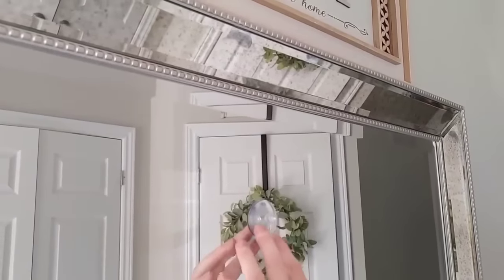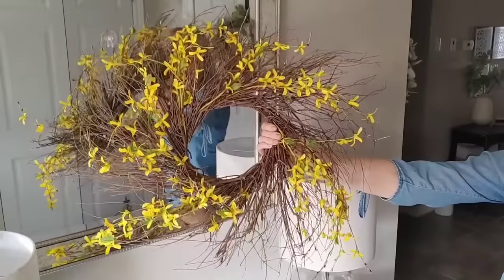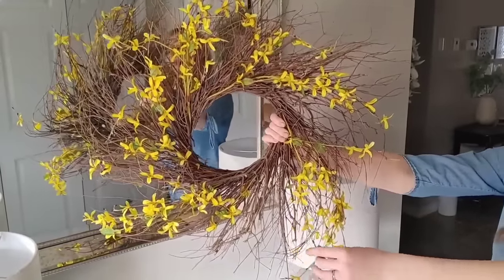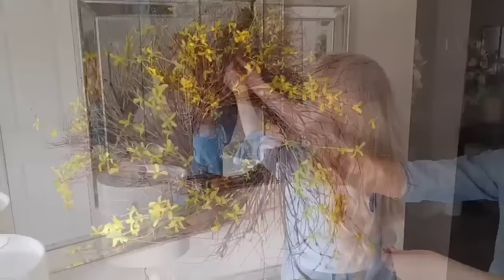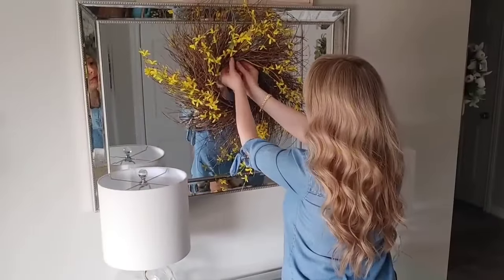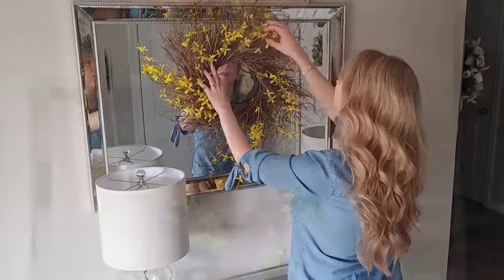And then on my mirror here, I just got one of these little wreath holders from the dollar store. You just suction them onto your mirror. And I'm going to add this really wispy wreath that I got from HomeSense, just to bring in some of those yellow colors that I've been using for summer.